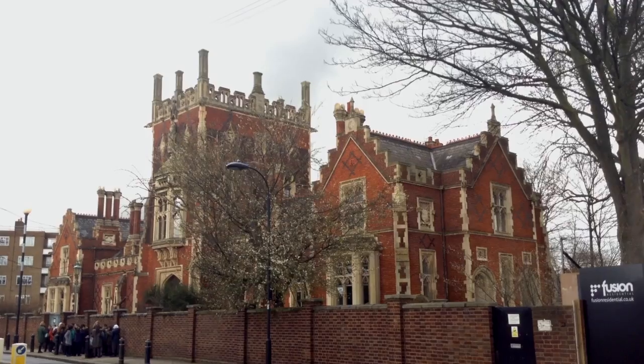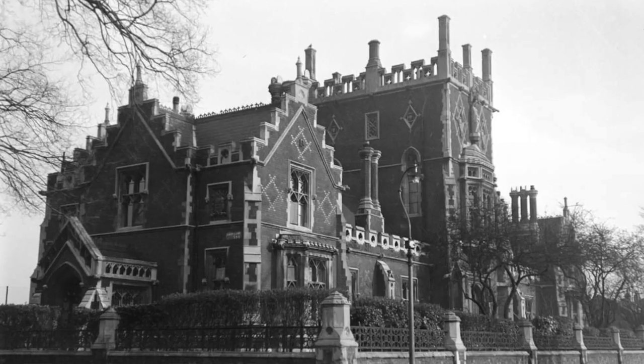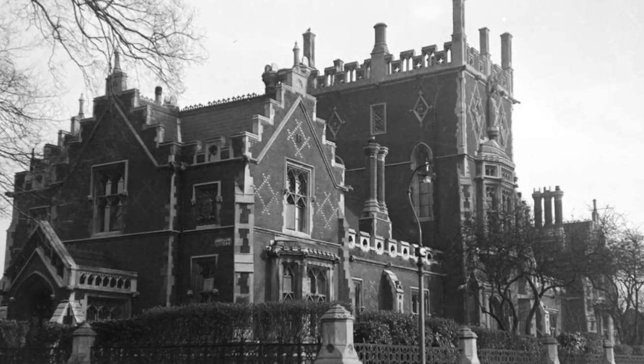I think she was taking over from her father, Lawrence, who built the Elizabethan schools. I think you've all seen the Gothic school up there, which he built as a ragged school. This was for the very poor children of Fulham.